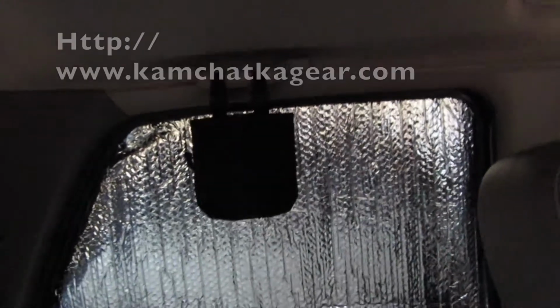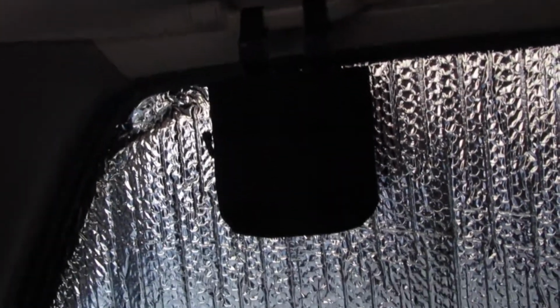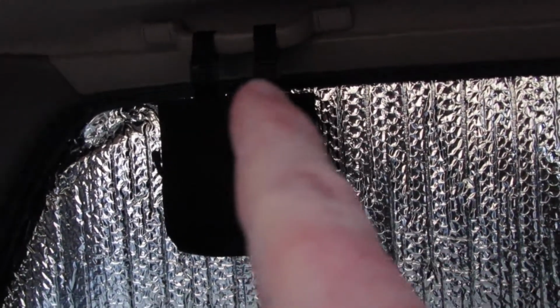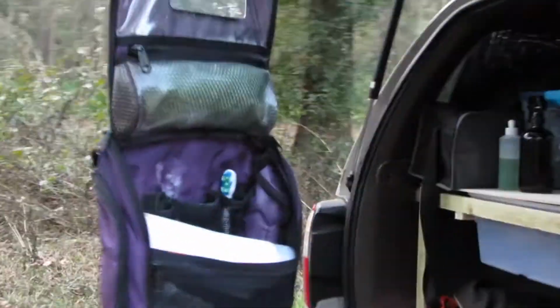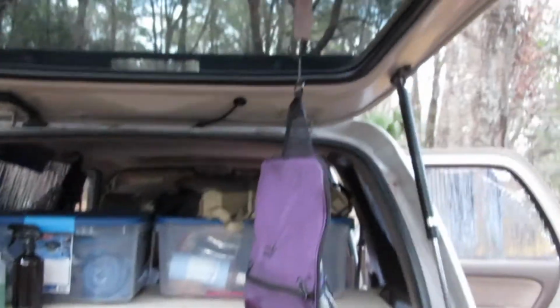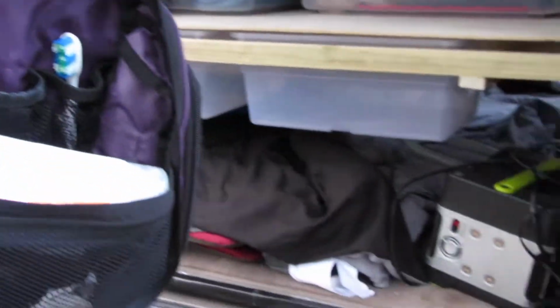It's my other little piece that I got from Kamchatka Gear. It's like a little pocket, and then once you're done using it, it rolls up and gets real small, just the size of the handle, and then it velcros around. You put your keys and wallet, cell phone, things like that in there, so you can grab them real easy. That's the back part, and then Toyota was nice enough to put this little hook here, so my vanity thing, I can take out my contacts and stuff, toothbrush.